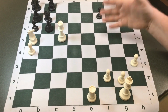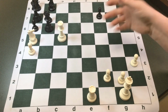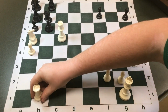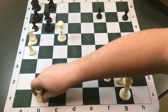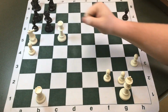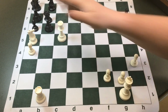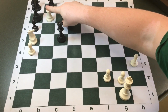And this position came up in a book about tactics. And the answer, it's white to move. The answer in the book given was this. Moving the rook to b1, threatening the queen. Queen can't take it because it's skewered. Queen can't take queen because this is checkmate.